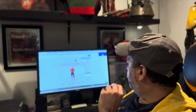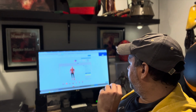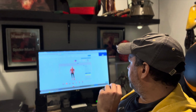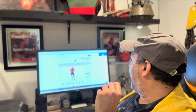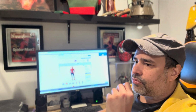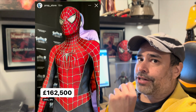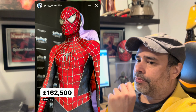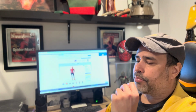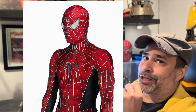I'm not sure where they're estimating this to end up, but for a starting price of 15,000, that's actually pretty good. The last full suit that I saw go to auction did pretty well, and it was from Jim Atchison's personal collection, I believe, but the shell was not the original shell on that one, nor the lenses, because I actually made those.